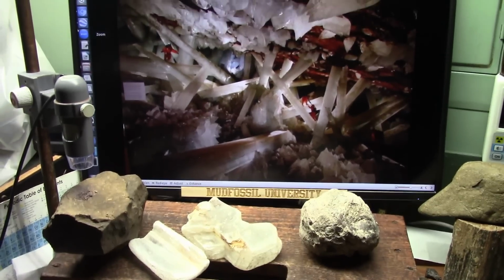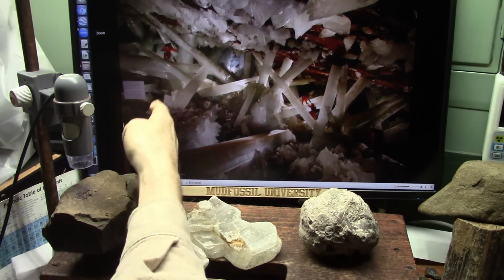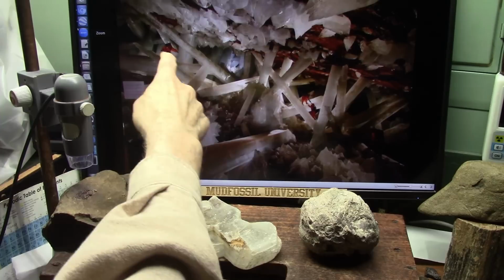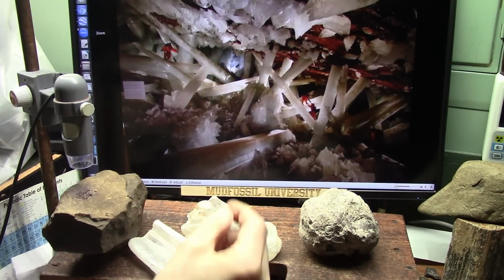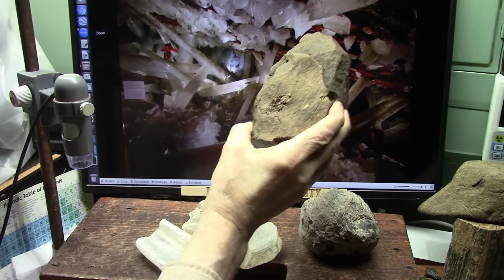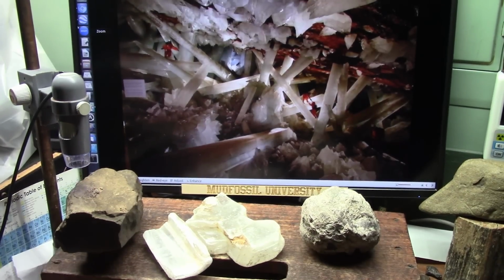Alright, this is the crystal cave, I believe, that she's talking about in Mexico. These are like 15 meters long. That's like 45, 50 feet, some of these crystals. You see up here this red? That is what we're going to be looking at in, well, we did see it in here, only it's not quite the same size. But anyway, that's what we got.